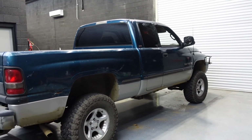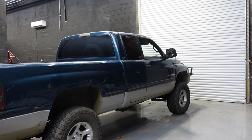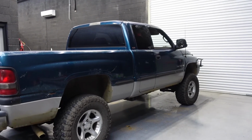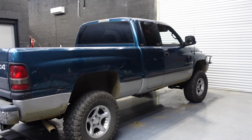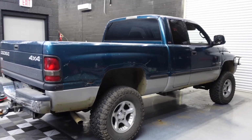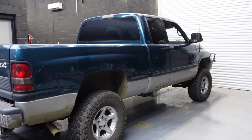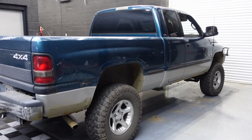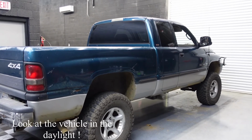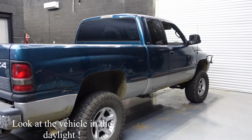Like I said in the beginning, this truck has 177,000 miles on it, and it was up for sale for $4,200. I ended up getting it for around $3,800. So I knew obviously going into it, a $3,800 truck is not gonna be perfect. So this is just a video showing you mistakes that I made and to help you guys not make the same mistakes. So lesson 1, look at the truck in the daylight, inspect it as much as you can.